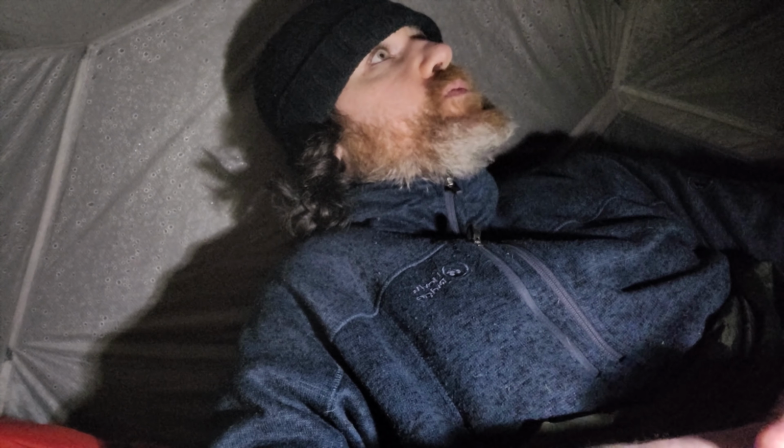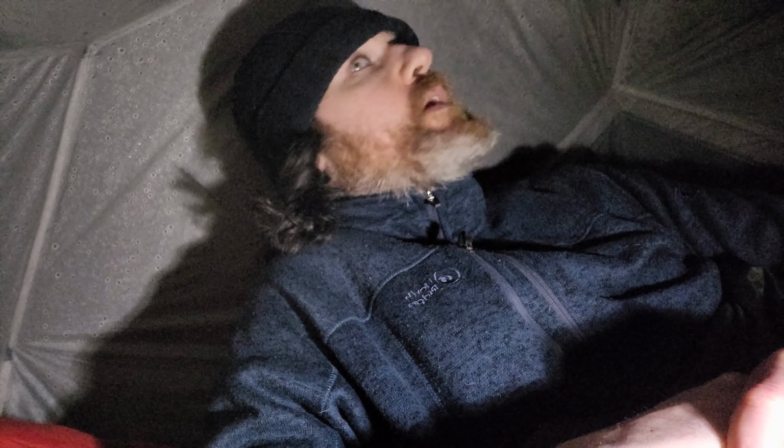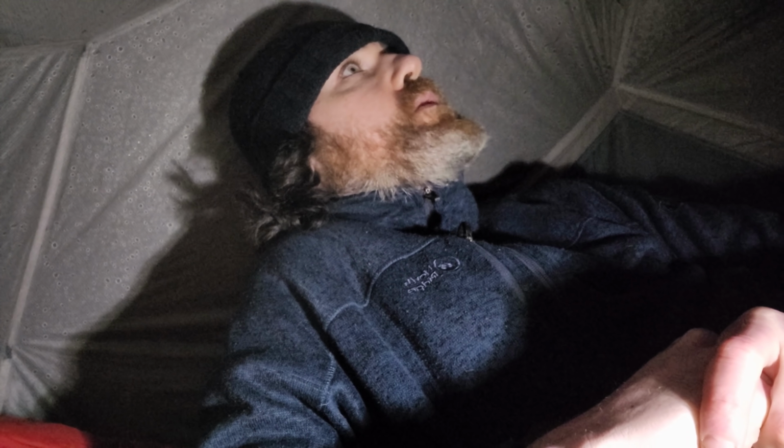Hopefully the microphone is picking this up, but it is belting down. We have some heavy precipitation, heavy rainfall. It was heavy snow for around 2 hours, between 9 and 11, and then from 11 onwards it's just been exceptionally heavy rain, and that's expected to last until about 6 or 7 o'clock in the morning. But I'm hoping I've got plenty of footage to make this an interesting video.